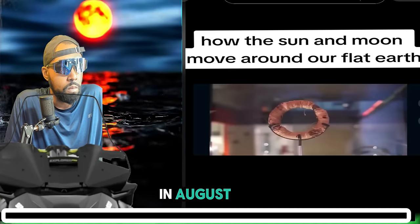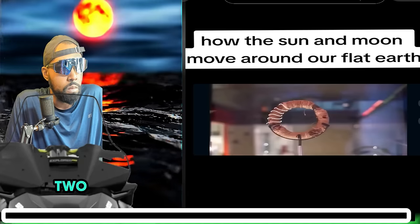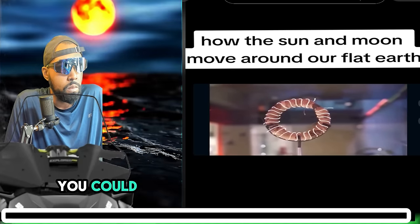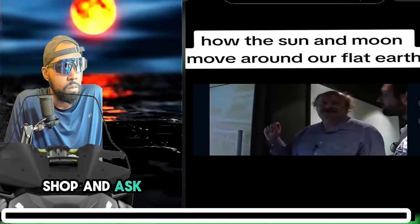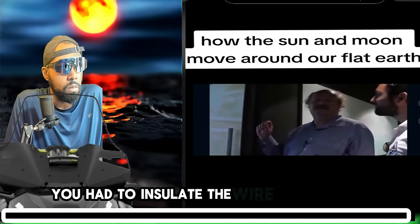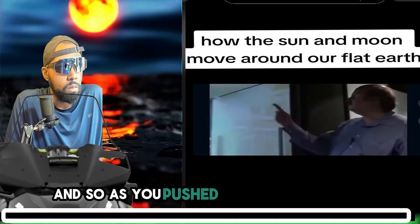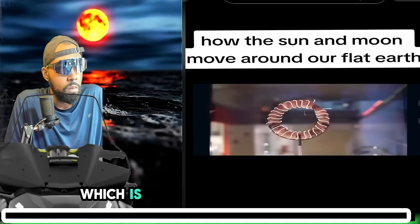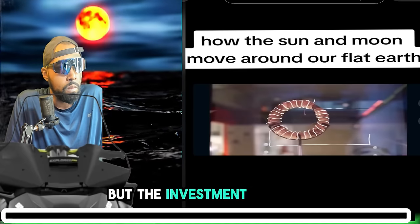In August 1831, Faraday wrapped 2 coils of insulated wire around this iron ring. But in 1831, you could not go down to your local electric hardware shop and ask for 600 meters of insulated wire. You had to insulate the wire as you went, and so as you pushed and pulled the wire out of the ring, you had to insulate it. It takes 10 working days, which is a huge investment of time. But the investment paid off.